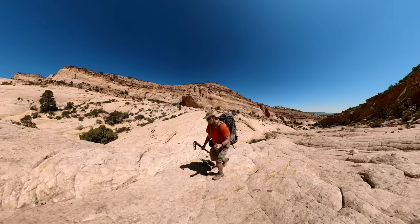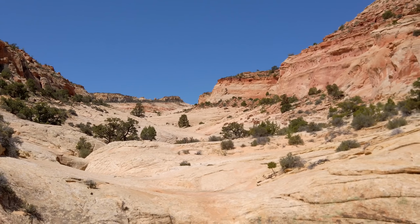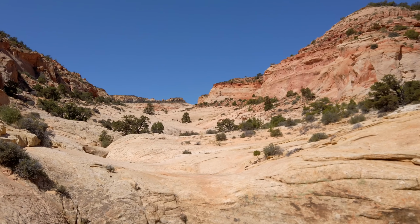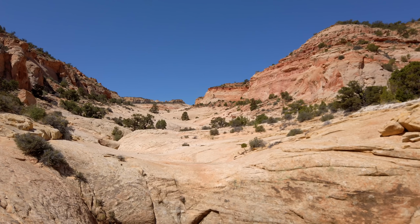So I'm starting the southern section of what's known as the Beehive Traverse. It's an unofficial name of a route developed by a local guru, Mark Howe, I think is his name. And yeah, it's exciting so far.